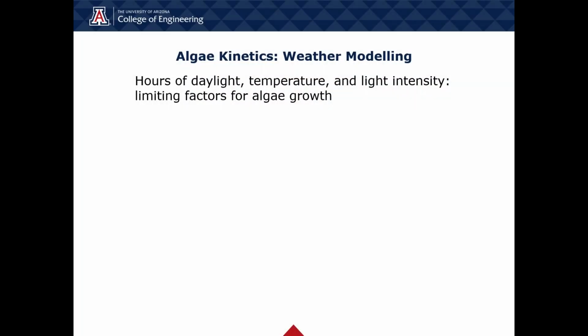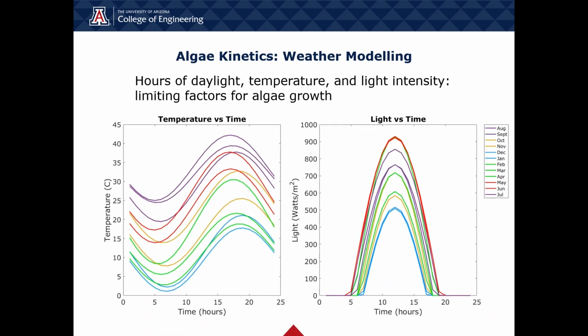To model the weather, we used University of Arizona meteorological data from 2023 in order to generate temperature and light intensity curves for an average day of each month in the year in a Sonoran desert climate. In these figures, each color represents a different season. Purple represents Tucson's wet summer months, red is the dry summer months, yellow is fall, green is spring, and blue is winter. As you can see, the highest average temperatures occur during monsoon season and the greatest light intensity and daylight hours occur during dry summer.